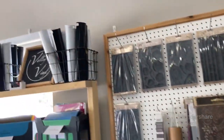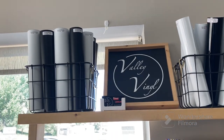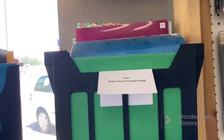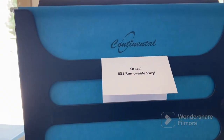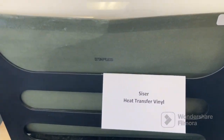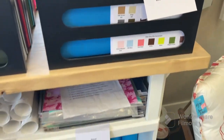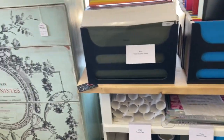Another one of our vendors is Valley Vinyl. She's got all sorts of vinyl for all kinds of stuff. And don't ask me because I don't use it. All I know is she sells a whole lot of this vinyl. So this says heat transfer. All kinds of different colors. You can also buy it in the rolls as well.